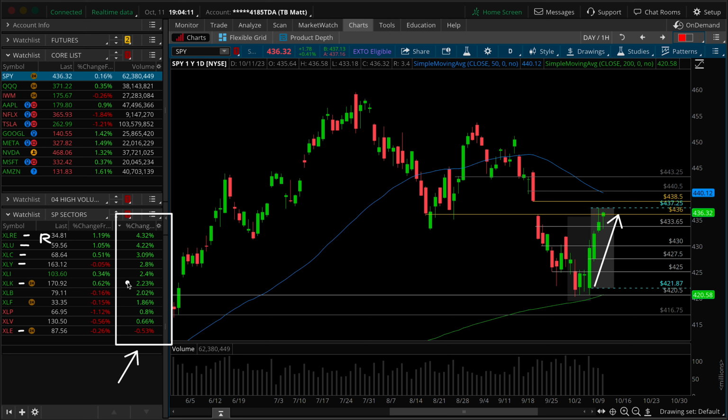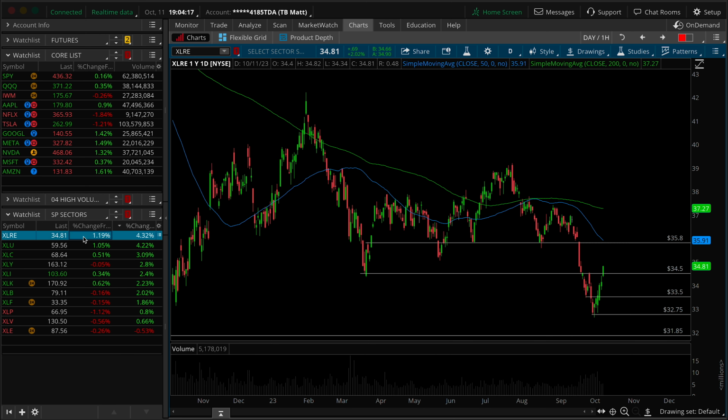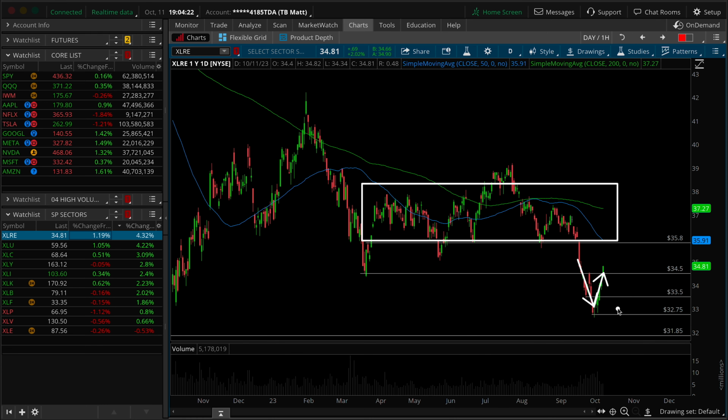Don't get me wrong, it's still up substantially, 2.23% on the week, but it is not leading in terms of relative strength. Let's take a look at these structural charts and just evaluate what's going on. The real estate sector, oversold move potentially, really just responding to rates pulling back a little bit.